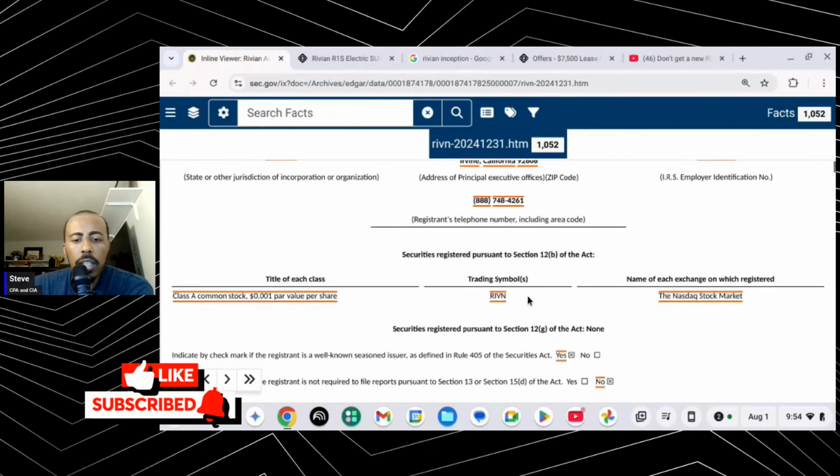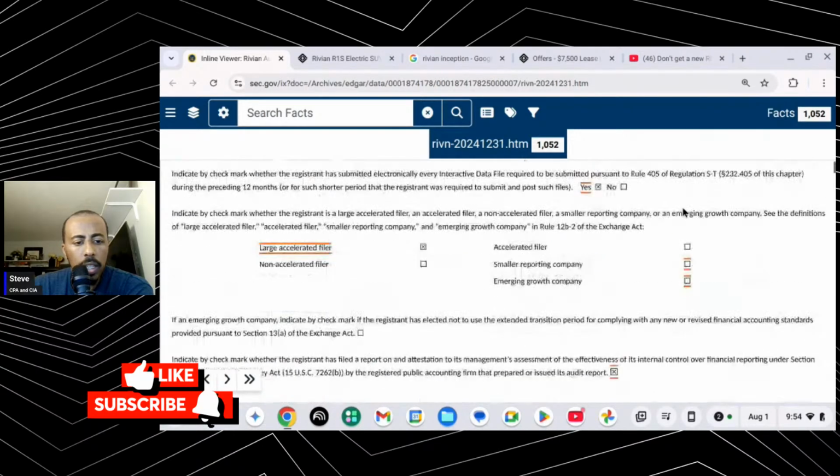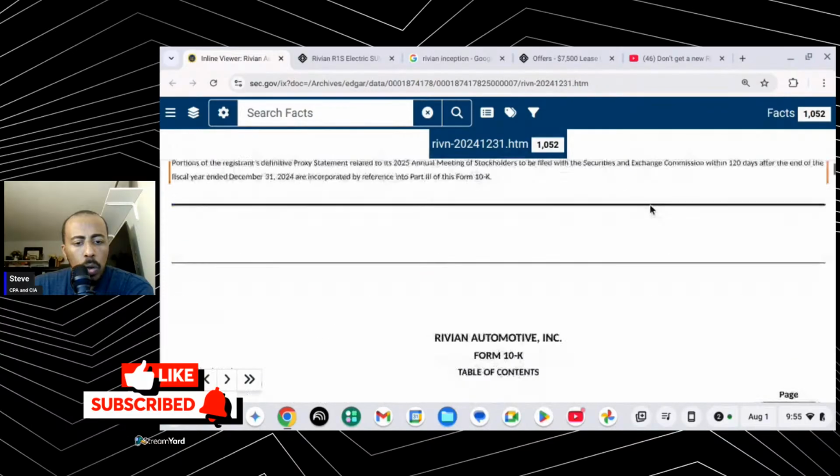So it is incorporated in Delaware. It trades under the ticker symbol RIVN, and it trades on the NASDAQ. Typically stocks trade either on the NASDAQ or the New York Stock Exchange. Okay, so incorporated in 2021. Let's look.